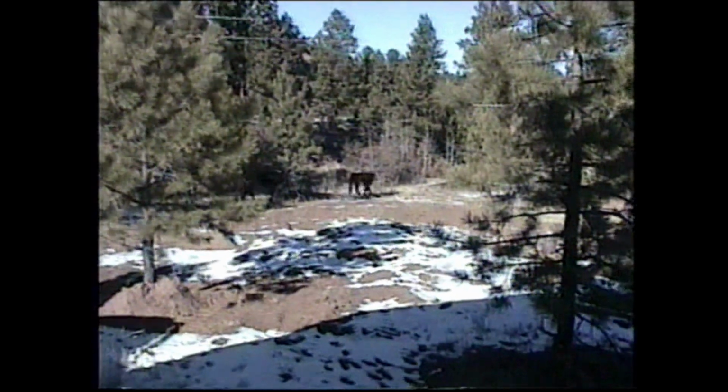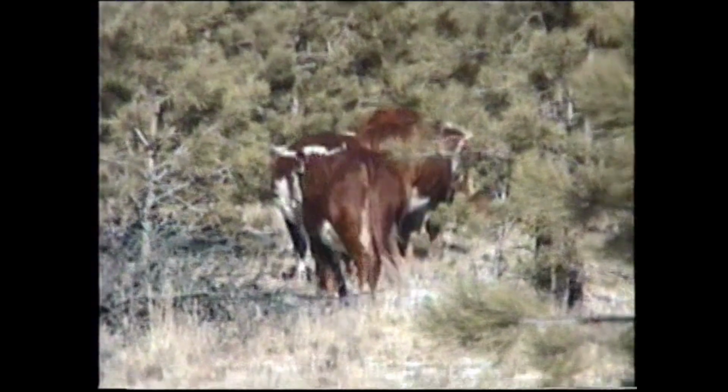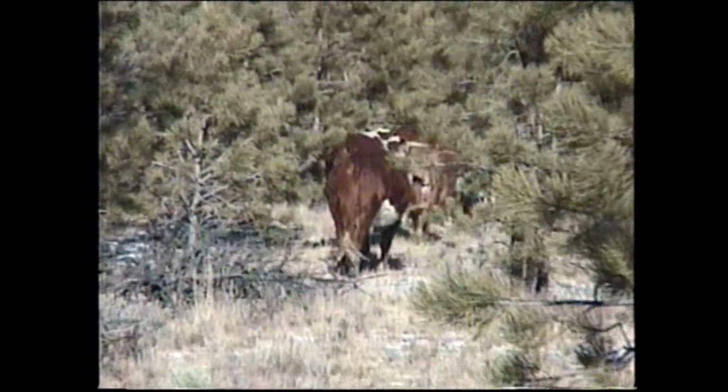Why are there cows on our property? I don't know. Those are nice looking cows, too. There's some nice steak there.